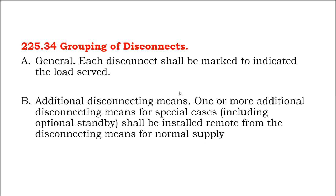Basically what that is saying to me is you do have some flexibility to not have the disconnect located right next to the main panel board. You can locate it outside the building.